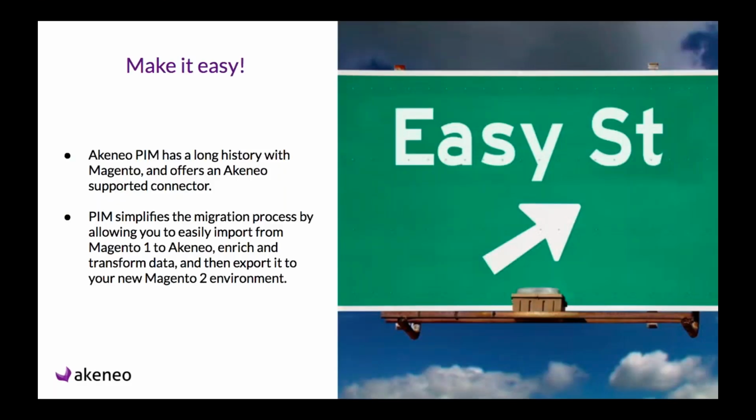So first off, Akeneo makes it easy, right, to migrate from 1 to 2. And this is because Akeneo has a long history with Magento. We have a connector that we support between Akeneo and Magento. And so it simplifies the migration process by allowing you to really quickly import your Magento 1 data into Akeneo, clean it up, enrich it, make it better, make it more comprehensive, and then easily load it into Magento 2. So the actual process is going to be made easier because of Akeneo, and you're going to be able to provide better product information.